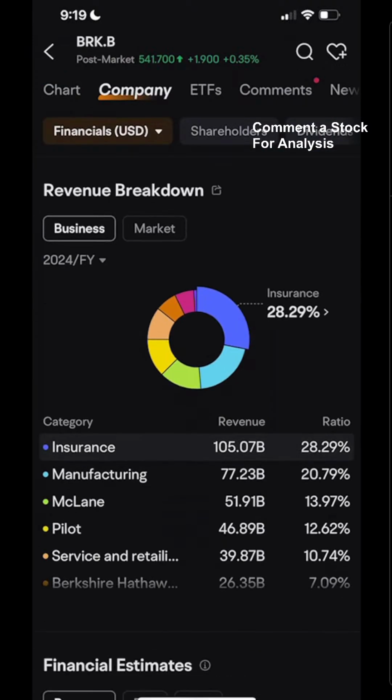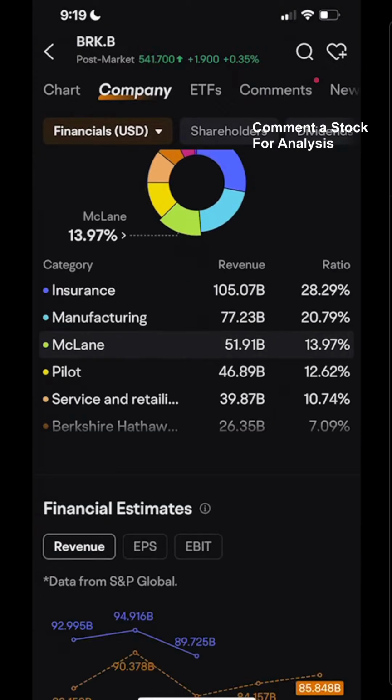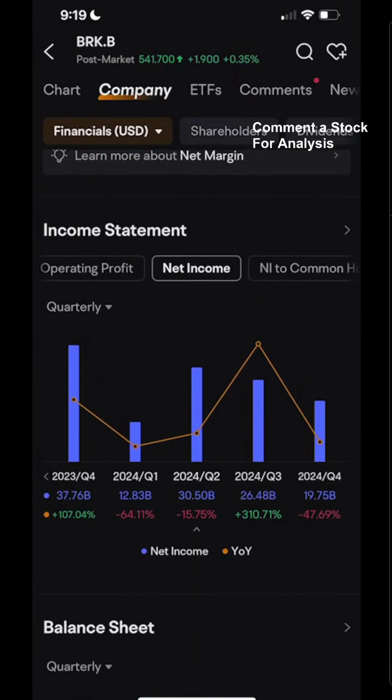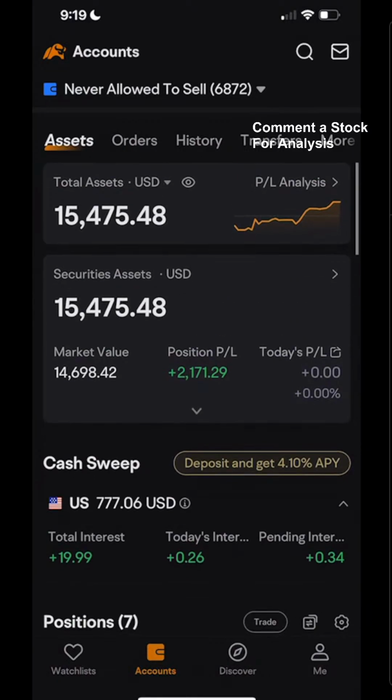They own a lot of businesses. They own Geico, for example. That's their insurance business. They own Dairy Queen. They're in manufacturing. They're in all these different businesses right here. So they just make so much net income. Look at that, 19 billion in the most recent quarter. So yeah, Berkshire Hathaway. I wonder what will happen with them with the new CEO.